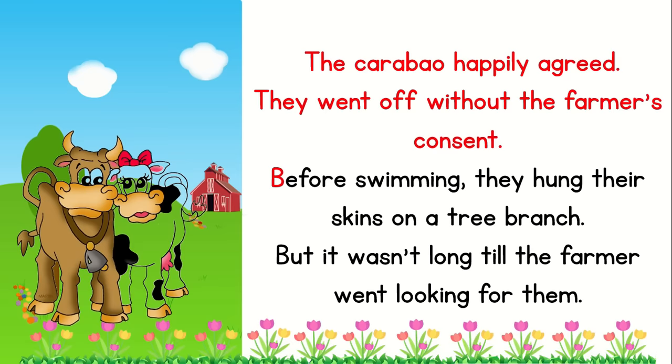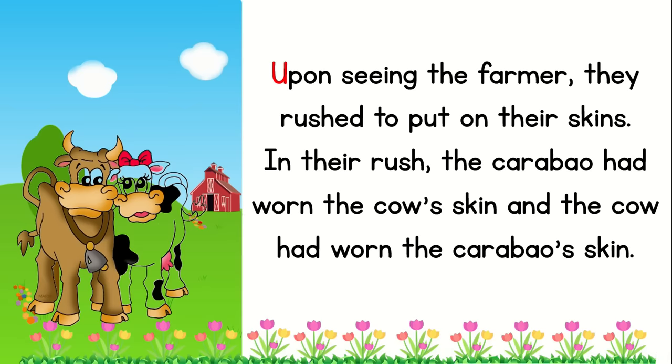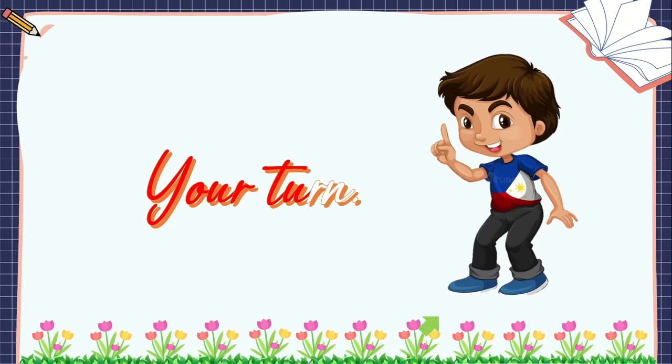Before swimming, they hung their skins on a tree branch, but it wasn't long till the farmer went looking for them. Upon seeing the farmer, they rushed to put on their skins. In their rush, the carabao had worn the cow's skin, and the cow had worn the carabao's skin. From then on, cows have sagging skin while carabaos have tight skin. Your turn, kids.